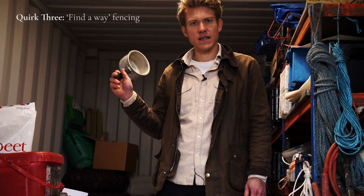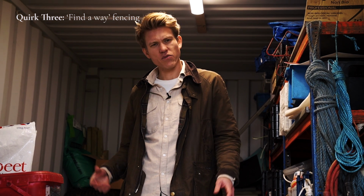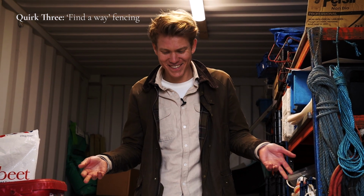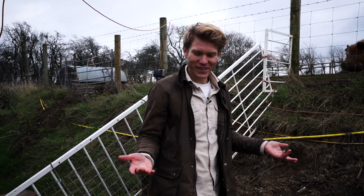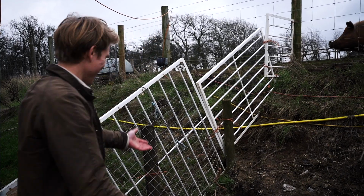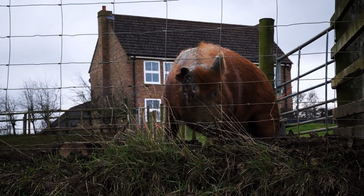Should we go see the fences then? Show you what we mean by that. Don't really know how we're going to show you that other than just various clips of the fences. Let's try it. In the words of Josh, look at this fence, mate. It's beautiful. And obviously Gracie in the background. Who could ignore her?